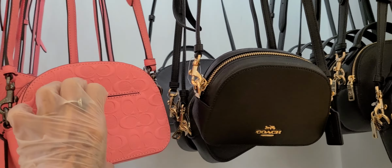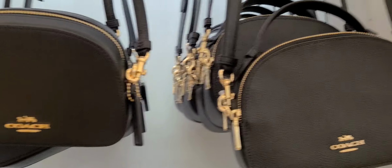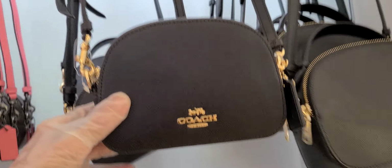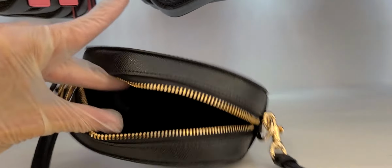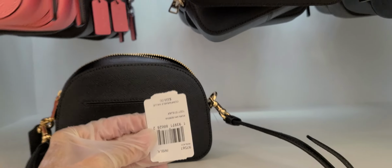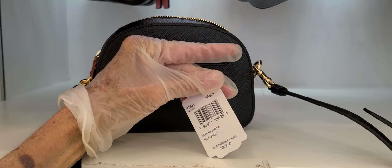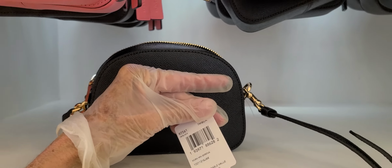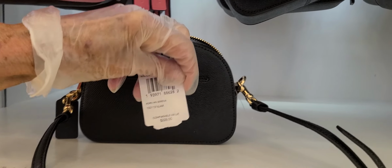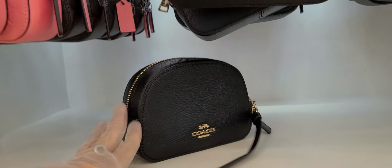These are 60% off, and they look like little camera bags. Little back pocket there. You can see a price on these. The larger ones here are $129. See the price difference? And this one is 60% off. Can't find a price. So you're only paying 40% of the price, and that's the crossbody Serena, $228, so $480 plus $88, $90 roughly. Don't quote me on that, but you're only paying 40% of that ticket.